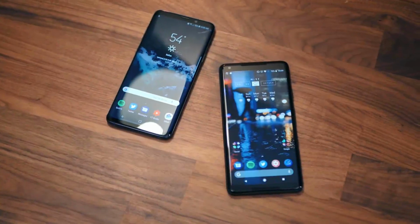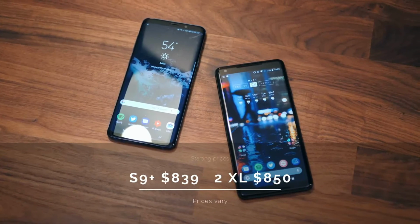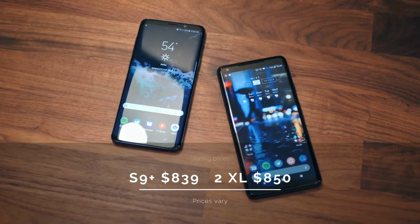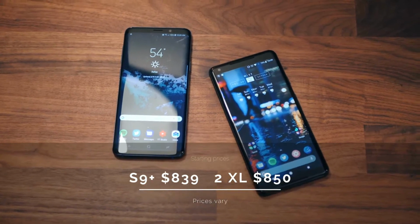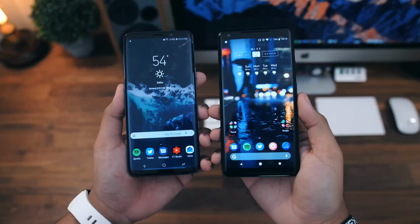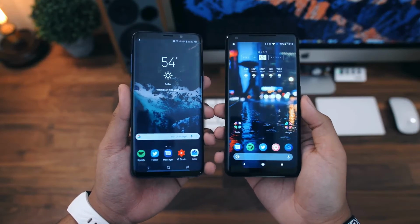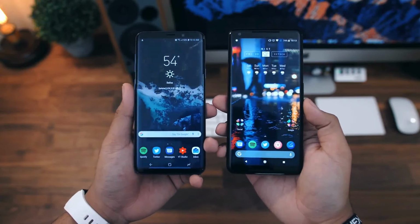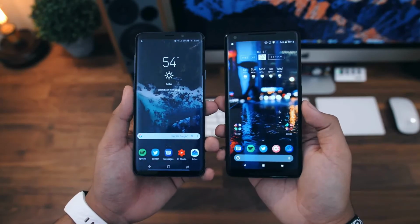So closing things out with price. These phones actually sell for about the same price, so really, as most comparisons do, this one comes down to personal preference. It's really hard to find a clear winner here because they're both so incredibly good. Each phone will appeal to different crowds of people, and most of the people that I know are general consumers, and most of them would go for the S9 after seeing all of its features, and since they're likely to be more familiar with something from Samsung.